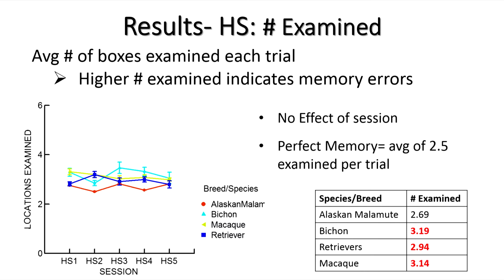So as you can see from our graph and the chart here, dogs were statistically above perfect memory, except for Dubs, which again, this was an N of 1. I only had 1 breed to compare to, but Cat helped to report it, given that is our mascot.